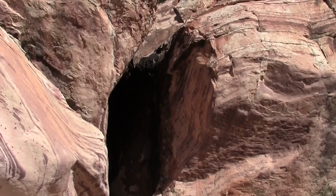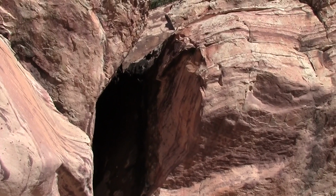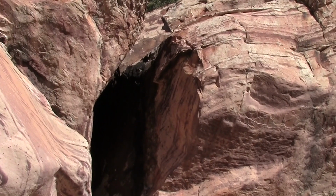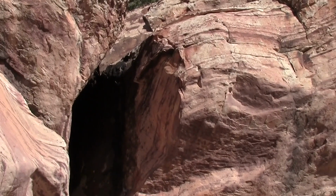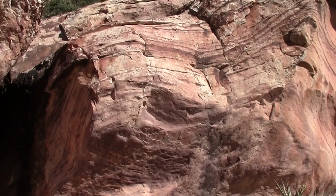You see the hands? You guys see the hands at all? You don't see the hand? So, okay, look right here and how it kind of goes down. I'm pointing right at it. Oh, yeah.